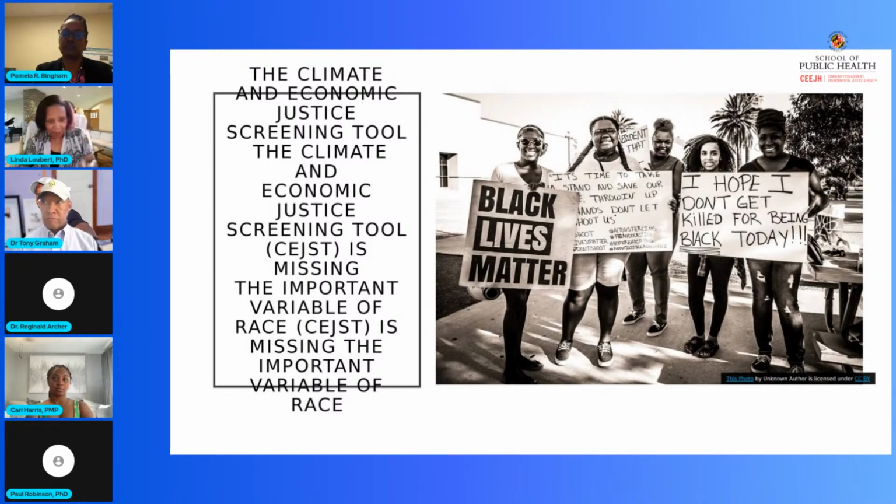So the most important variable that we see, though, is not in that, and that's race. And we feel that it's an important variable, and we can show you why. Let's take those 8 categories and see what the percentages of African Americans are in those census tracts. Next slide.